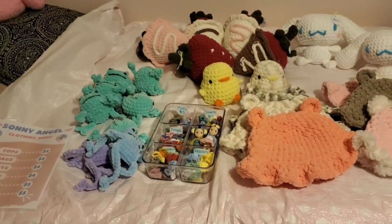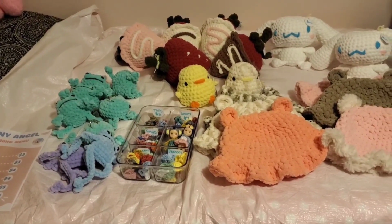Remember why I keep this giant Michaels bag in here, it's in case somebody buys the giant banana duck. So I'm just gonna keep that there. It's like 1:46 a.m.